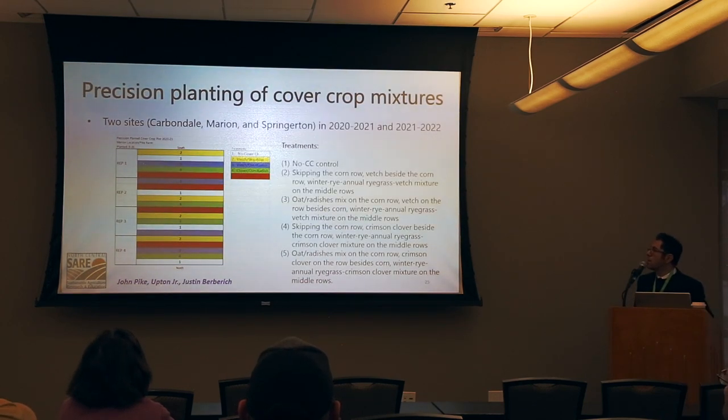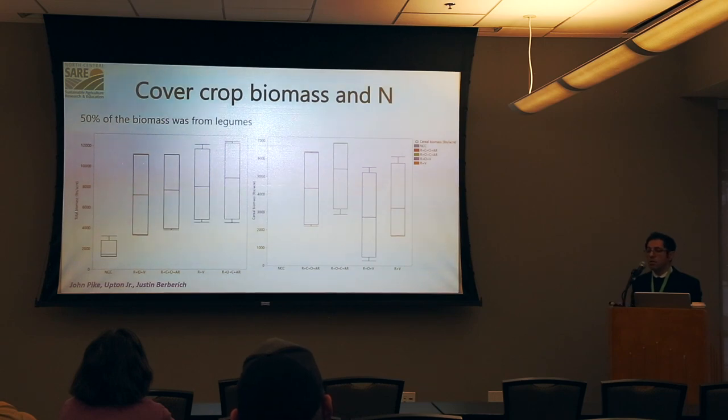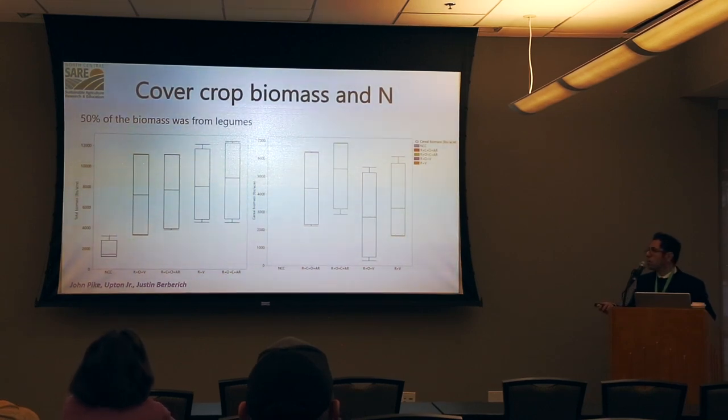This is another one. This is a North Central SARE partnership grant. It's a bit complicated, but the goal was, if we do annual ryegrass with cereal rye in mixture, only in the middle rows, and then have legumes on the side, or nothing on the side, or oats and radishes on the corn row, would we get basically the same cover crop benefits? And we did. V stands for vetch, O means oats and radishes. And you can see the biomasses were almost the same.